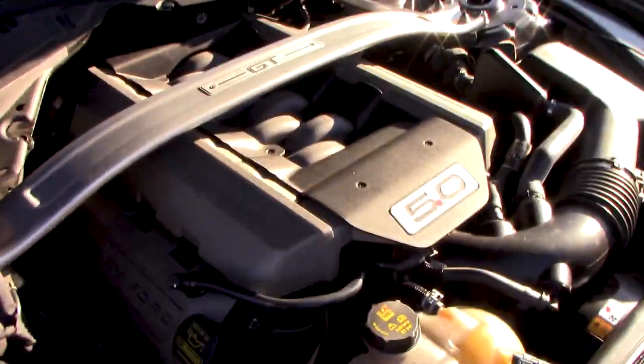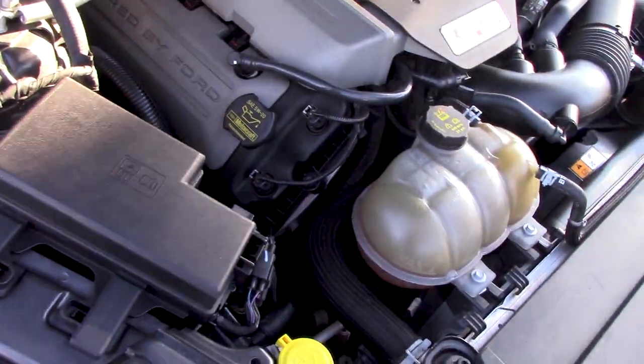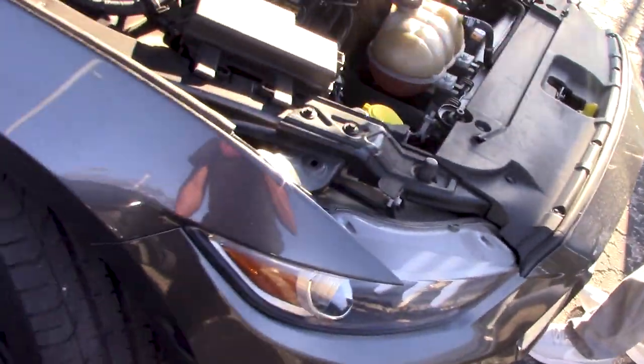Is this engine sideways too? No, this is lengthways. It's rear wheel drive. It's only sideways in front wheel drive. No, I thought. Oh, okay. See, I didn't know that. Alright. Well, let's go get home, boys, and ask some questions.